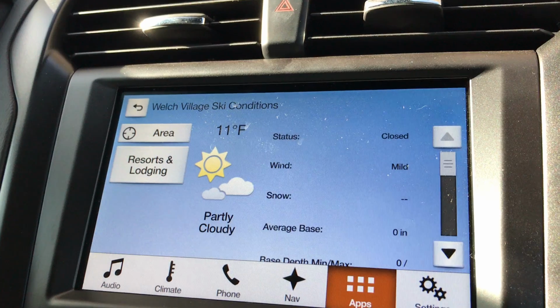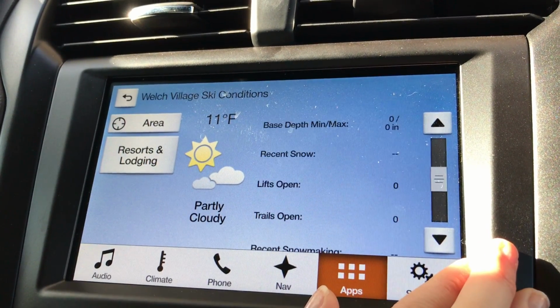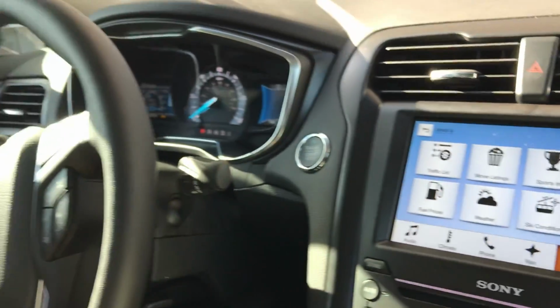Ski conditions. Like I said, we don't really use that very much. It's cold enough though. Anyway, Sirius Travel Link, free for 5 years on a new vehicle with Sync 3. You have to have navigation in order to get Sirius Travel Link.